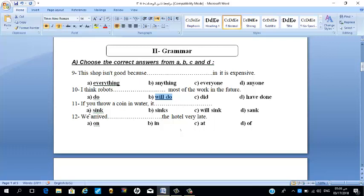Number 11. If you throw a coin in water, it sinks, will sink, sank. Here we have zero conditional. It's a fact, so we choose the present simple tense.